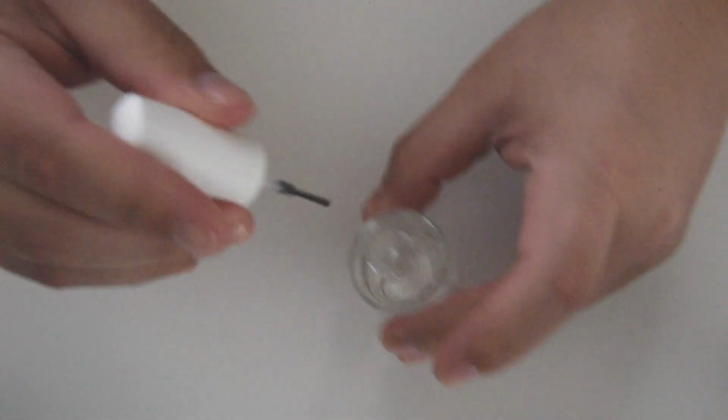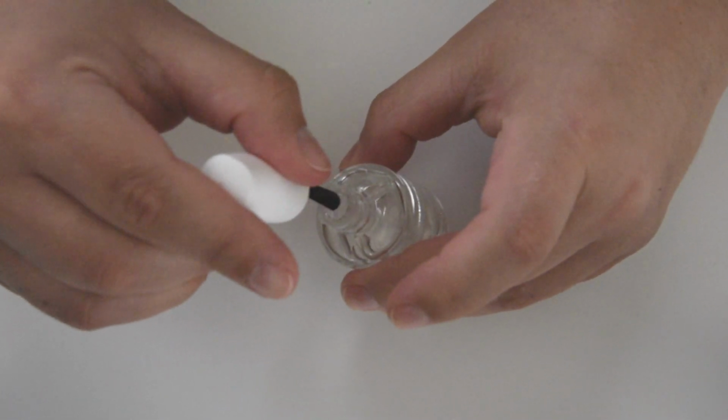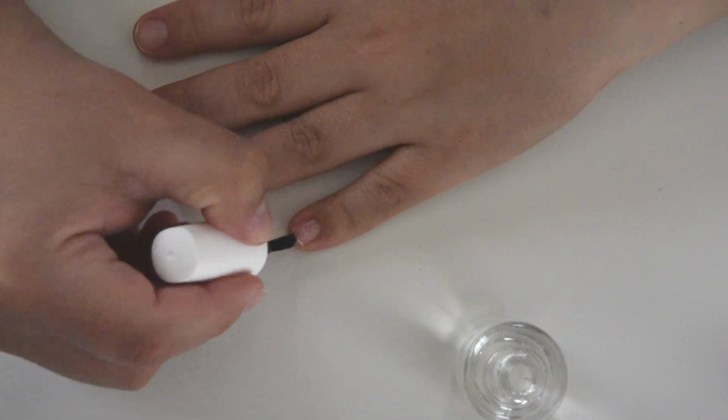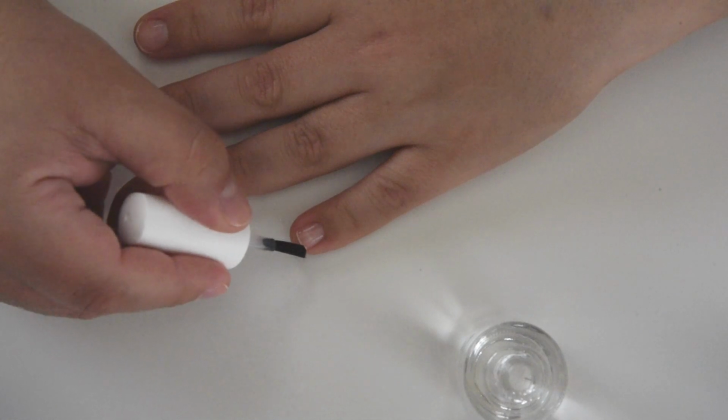So hopefully it's not too dark because it's kind of cloudy, so the light is kind of coming and going, so hopefully the light is still good that you can see.